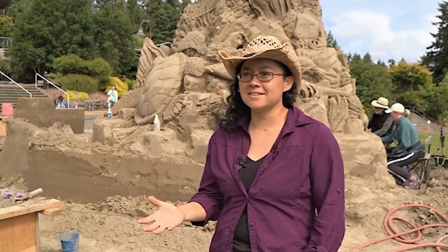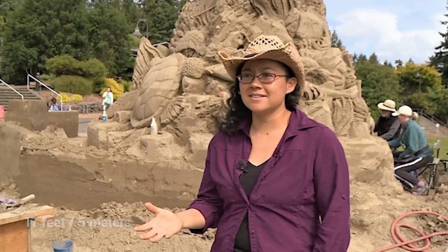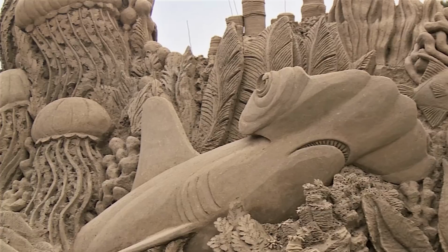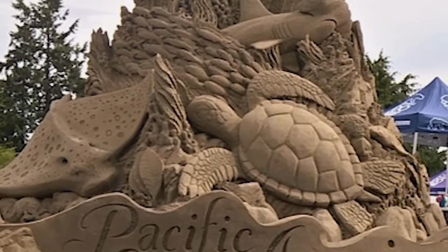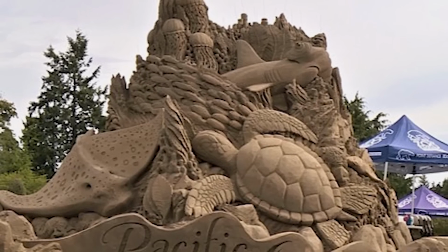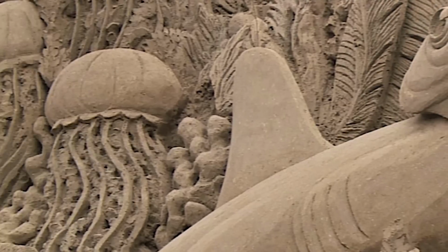Sue McGrew created this record-breaking 17-foot-tall sand sculpture on the aquarium's central lawn. This massive three-dimensional sand sculpture depicts a hammerhead shark swimming atop a sea of kelp, a green turtle moving placidly with the currents and trailed by schooling fish, a giant Pacific octopus with its bulbous round head taller than a child, a spotted eagle ray moving rapidly on waves of sand, dozens of jellyfish, and more undersea creatures.